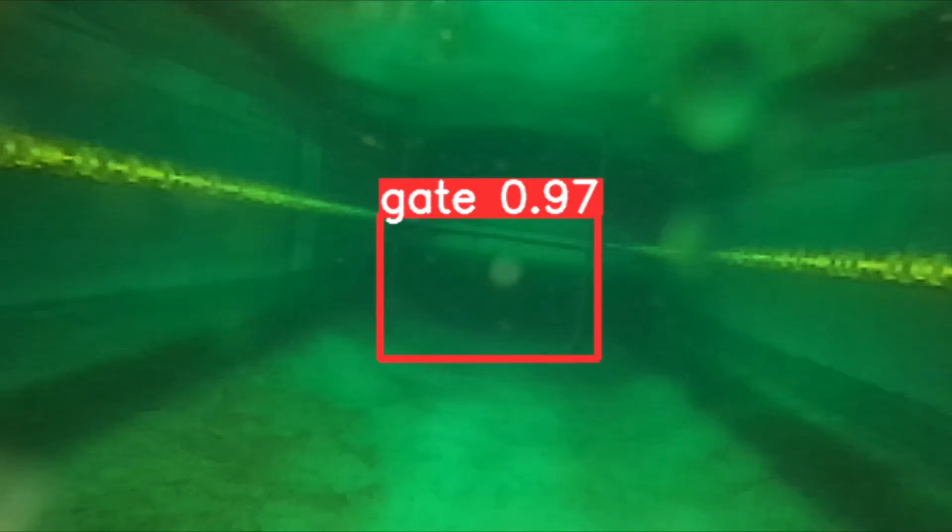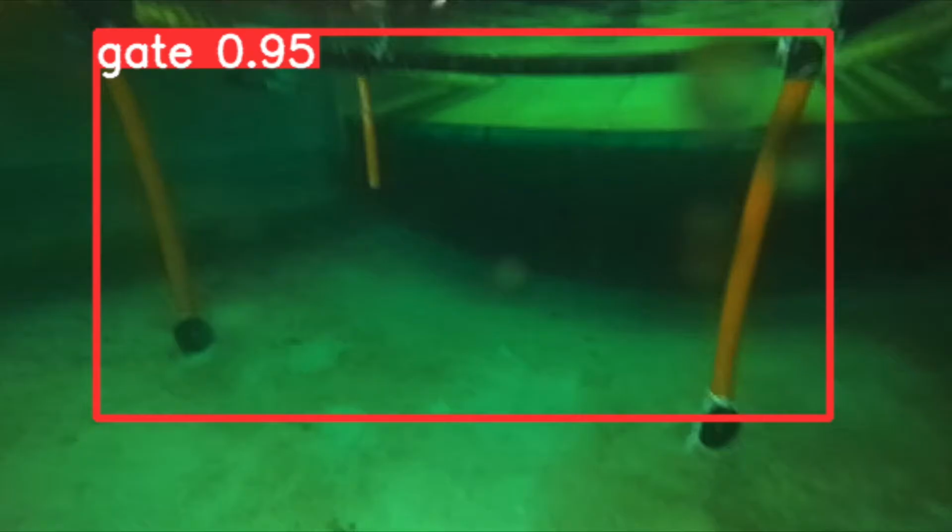Our machine learning algorithm detects the gate, then we calculate the relative angle the submarine has to turn to keep it in center view. As long as the submarine is facing within 15 degrees of the gate, it moves forward, approaching the center. As the submarine gets closer to the gate, the G-man and bootlegger images become visible. This is where our multi-class model comes in handy.